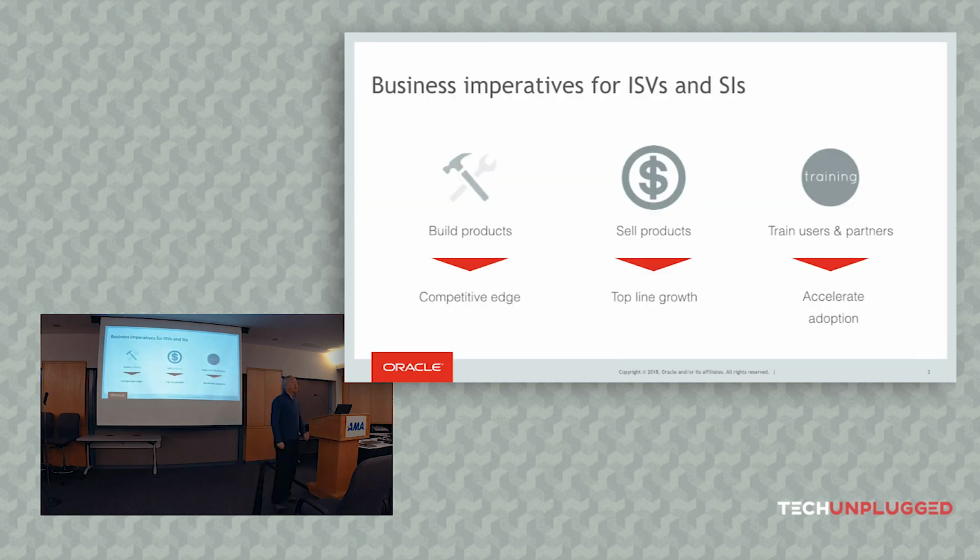So what are the challenges? A business imperative for ISVs. These are the challenges I see if you're an ISV: BS, which is build products and sell products. Those are the two things as an ISV. You want to build quality products and build them fast so you can have a competitive edge. After you build it, you want to sell your product, and training is another requirement you need to have as an ISV.